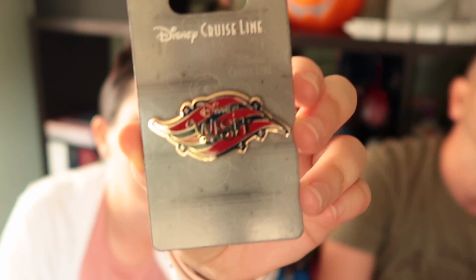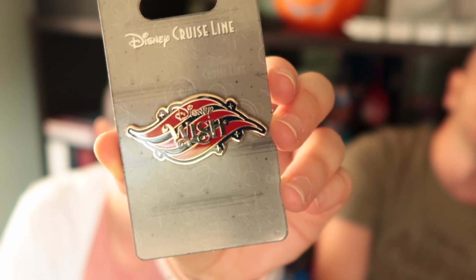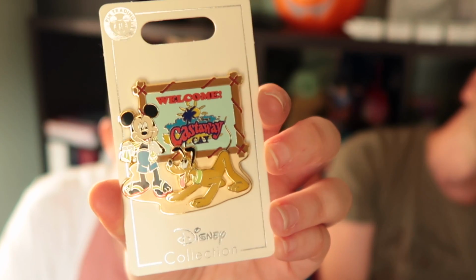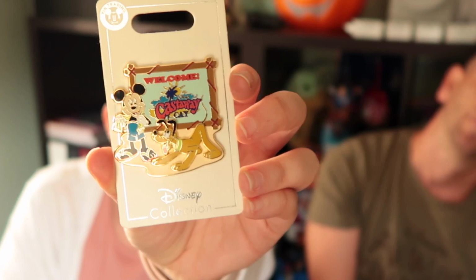This was also silver coding for the pricing, and this is a Disney Wish pin. Kind of looks like the logo for Disney Cruise Line, and then it says Disney Wish. Yeah, it's a good one. Wish specific. And then this pin we got, it's colored yellow, so whatever coding yellow is. And it says Welcome Castaway Cay, and it has Mickey and Pluto on there. So we wanted to make sure we got a Castaway Cay pin. We actually got this on the ship. Yeah. But I did see it at Castaway Cay when we were there.